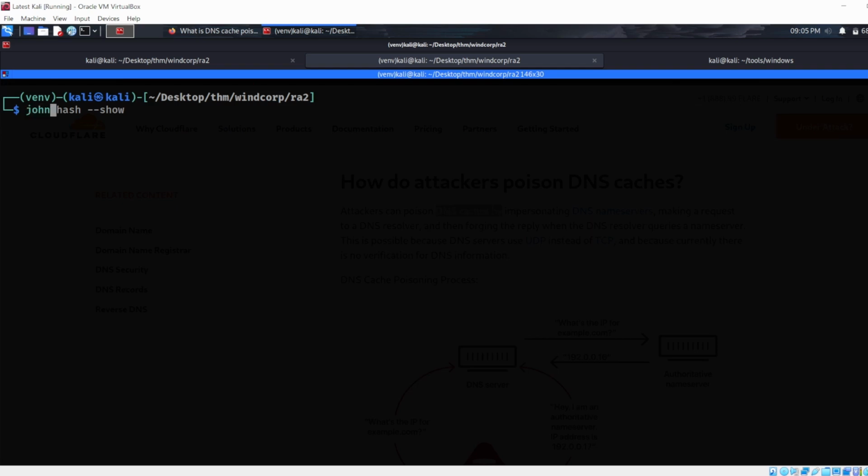We can just copy this and throw this into a hash file, crack it with hashcat or John, and we are going to use John on NTLM, and we are going to use wordlist equals /usr/share/wordlists. We are going to use rockyou.txt.